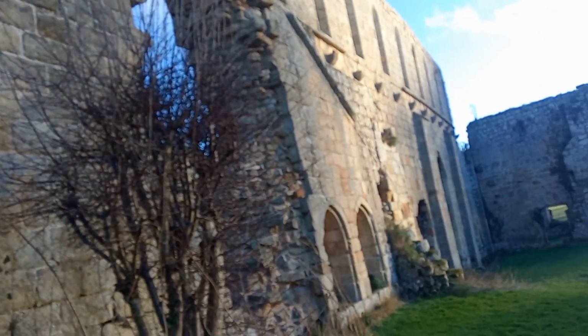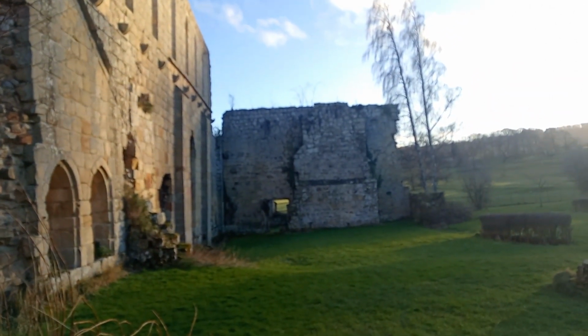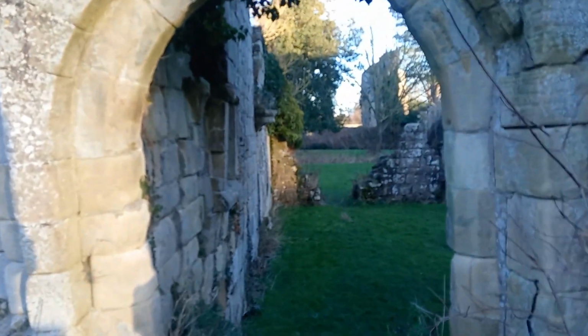Another floor, or it was just the front of it, and it had another roof on it. There's like a chimney type thing there. Look at the sun. Amazing. Amazing day. Cold, but it's an amazing day.